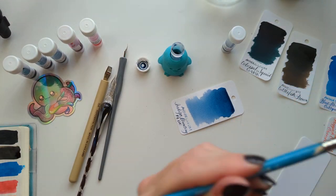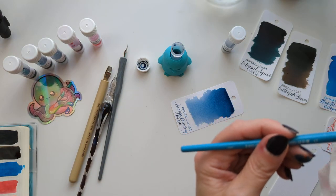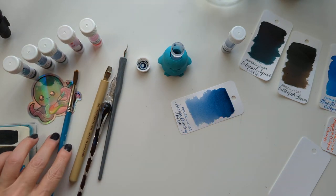Discovered that I need to fix my garment. It has a little tear in it. I'm hoping I can do that.